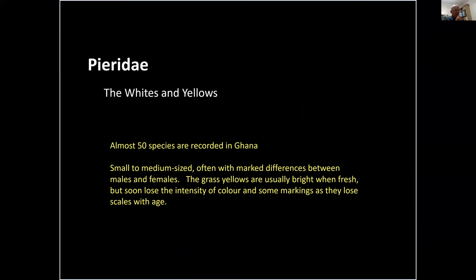So moving on to whites and yellows. There are many, many more species of those in Ghana than we have in the UK, for example. There's about 50 species. And often they're really very boldly marked, and are really quite lovely to look at. And often the females are darker than the males, as you see.